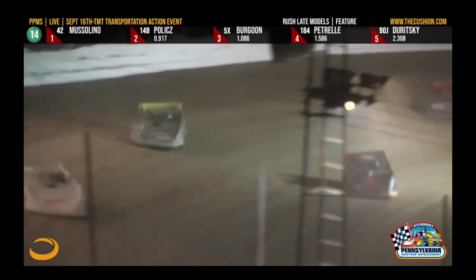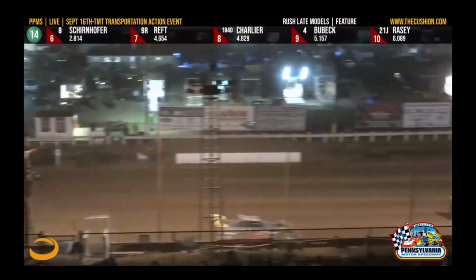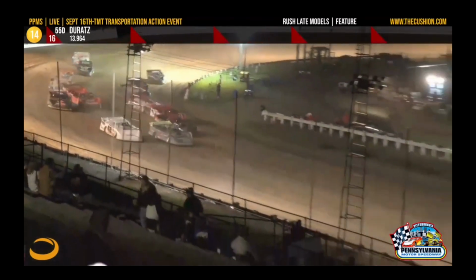Problems for the F1 of Nico DeBecco on the front stretch. He comes back into the pits. We stay green for now. You're watching the battle for the second spot between Burgoon, and the caution flag flies. And Tony Mussolino and Ben Policz lead the field to the green. We're back underway.